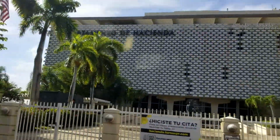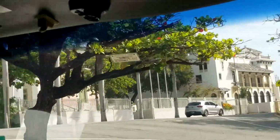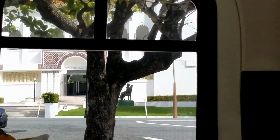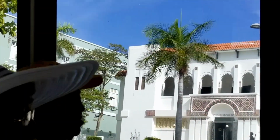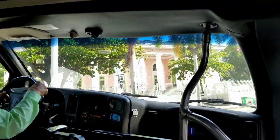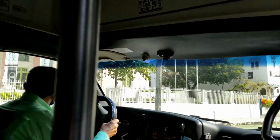To the left hand side, this one right there, the building over here. Ateneo Puerto Rico, made in the 18th century to defend the history, art and culture of this island. Ateneo Puerto Rico, the building on the left. And next on the left hand side, the pink and white building over here to the left is a library, Carnegie Library. It's a public library.